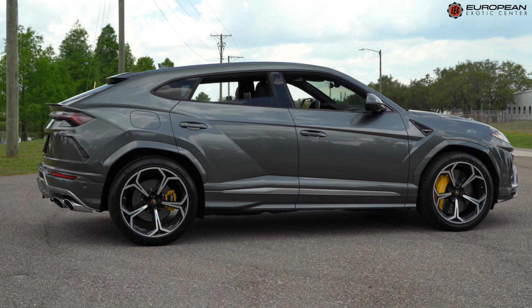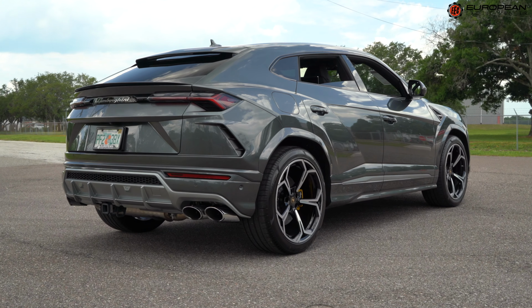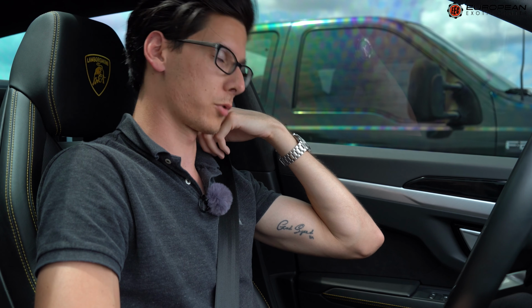I do think the Urus will go down as one of the most influential cars in modern times. It's had a pretty big impact on the car industry as a whole, even though the price that it's at is pretty unattainable for the majority of human beings.